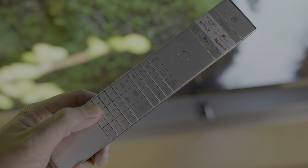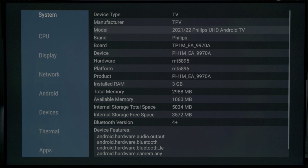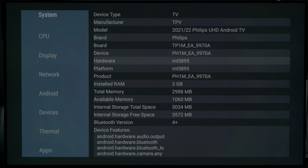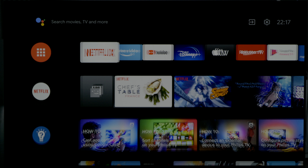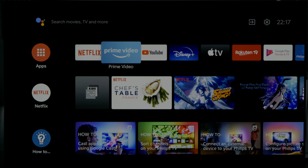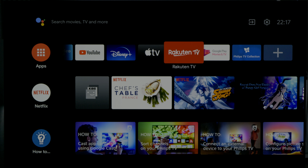The Philips OLED+936 uses a MediaTek MT5895 SoC which adds HDMI 2.1 functionalities. The Android 10 Smart TV interface is responsive and easy to use, providing access to all the key streaming apps, including Netflix, Amazon Prime Video, YouTube, Disney+, Apple TV, and Rakuten TV.